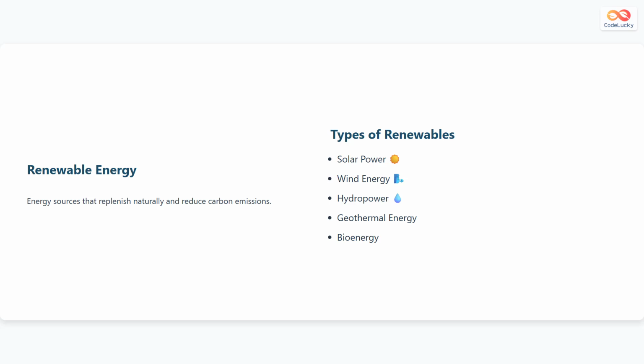Renewable energy refers to power generated from natural sources that replenish themselves. Common types include solar power, which captures sunlight, wind energy, harnessing wind currents, hydropower from water flow, geothermal energy from Earth's heat, and bioenergy from organic materials. These energy forms reduce the reliance on fossil fuels and lower carbon emissions.